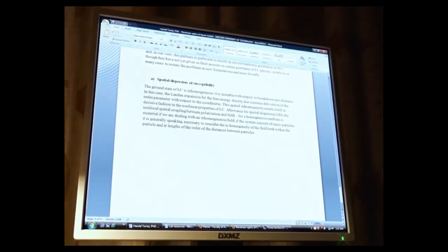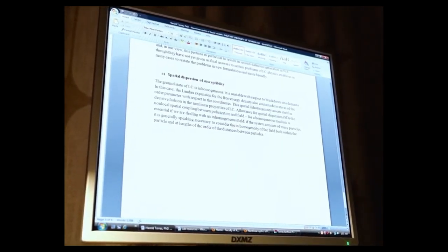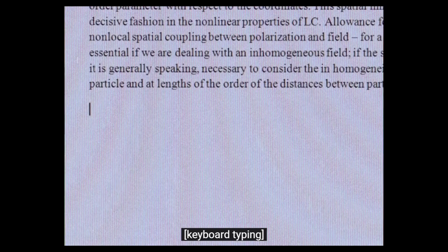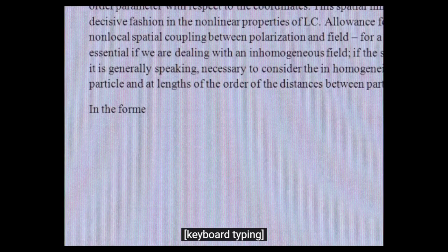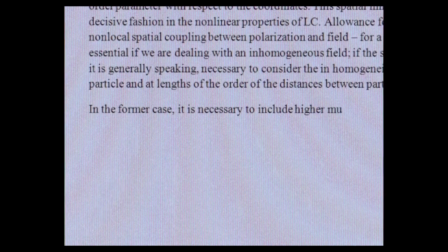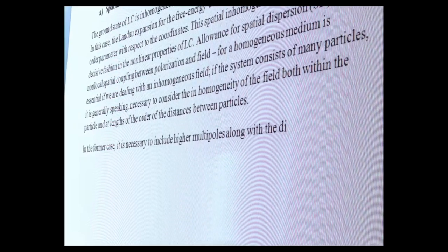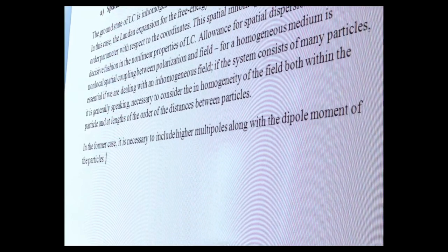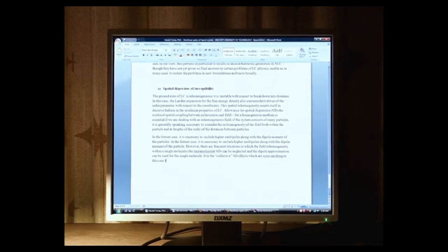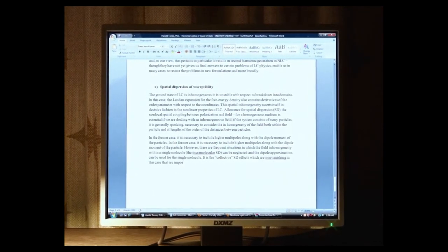Spatial dispersion of susceptibility. The ground state of LC is inhomogeneous. This is in relation... Spatial dispersion? This is not something that I thought it was. Never mind. It's a study of systems of particles. So you can indulge higher multiples along with the dipole moment of the particles. In the former case, it is never necessary. Sorry. Somebody knows how to spell. Yo, this is a crazy scene, bro. This house looks nuts. Non-vanishing SD effects. Spatial dispersion of susceptibility. I kind of want to check what that is.